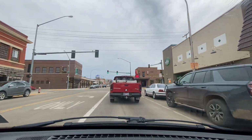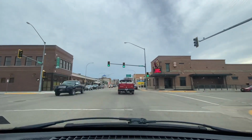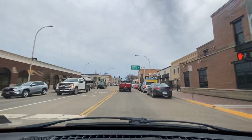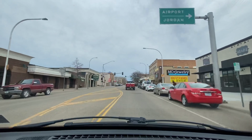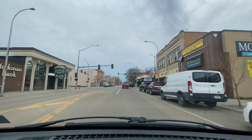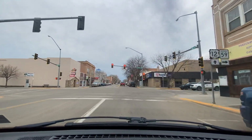We got Silver Star Casino on our right. This is a little miniature casino on our right, y'all, on 8th Street. Eighth spelled out, or 8th? I'm sorry, it's spelled out. We got insurance. What's that? Bank on our left. Main Street Grind on our right. We got a horn going off. A Libby on our right. Stockman Bank on our left. MC Jewelers on our right. Big Sky Pharmacy on our right-hand side.